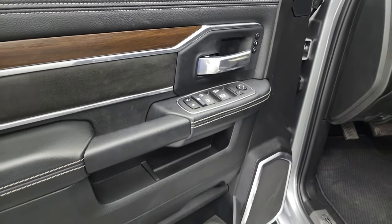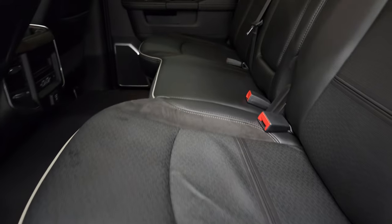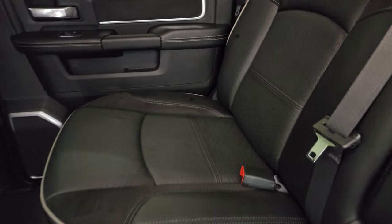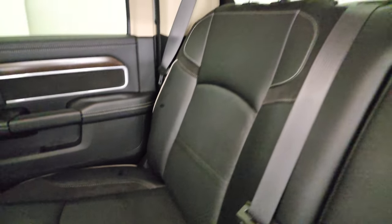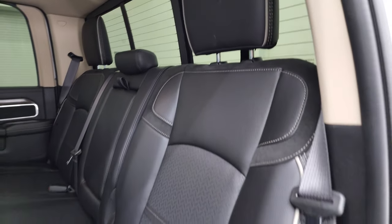memory driver seat. Those mirrors do not power fold in, by the way. They are a manual fold in. Back seats just as clean as front seats. No rips or tears back here. Does have the latch child safety system for any child car seats you may have. Power sliding rear window with the built-in rear defrost.